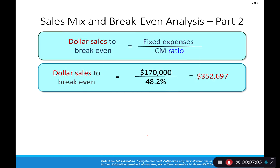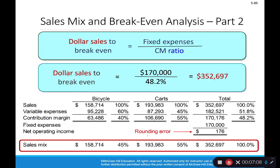Once I have that, then as I mentioned, all we do is revert back to the formulas we've already learned. If we want to know what the dollar sales is to break even, we take our fixed costs for the company overall, which is 170, and then divide it by that CM ratio. And that tells us that the company would break even when they sell $352,697 worth of product. And the allocation, again, would be 45% of that's on bikes, 55% of that is on carts.